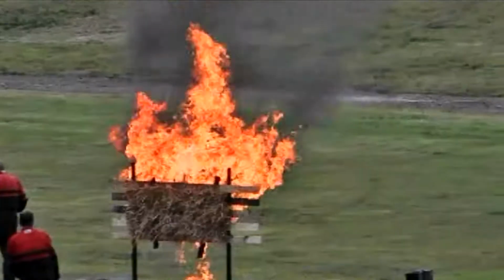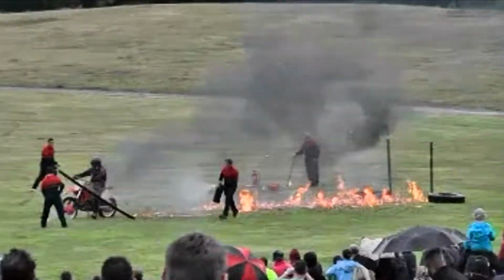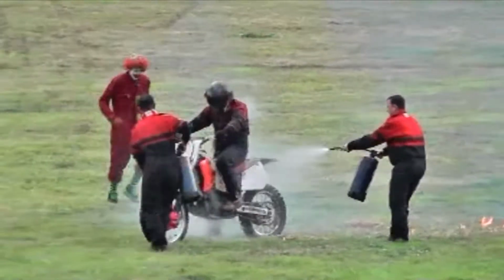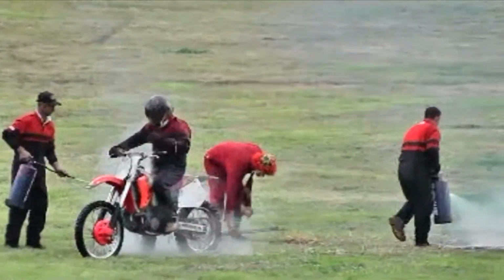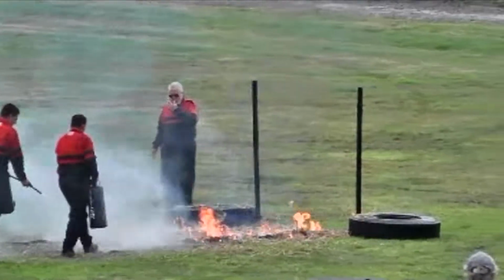Whoa. That's a hot one. Here he comes. And, whoa, look at that. Taking a lot of that burning debris with him there, folks. The safety guys at the ready, just getting him extinguished. It looks like he's okay.